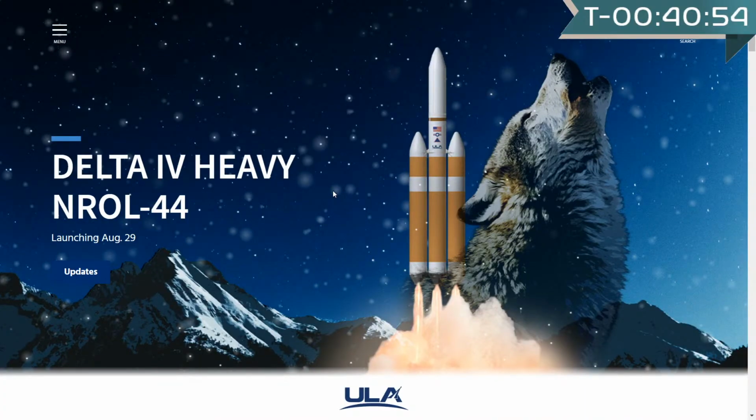If you don't know, United Launch Alliance is the only company which has been providing launch services from the start of a US space agency like NASA. When they just started, they wanted any rocket company to come and build rockets, and the United Launch Alliance was there. So it has been a very long journey for them, and it is a historical moment for them. And now let's have a look at the Delta 4 Heavy rocket itself.